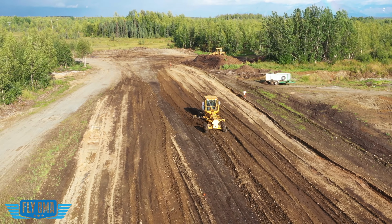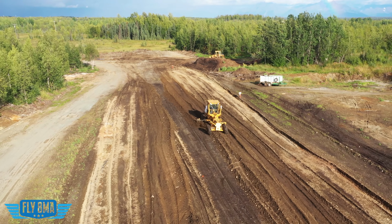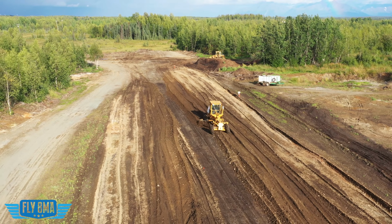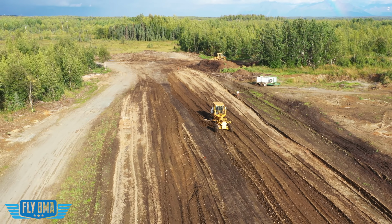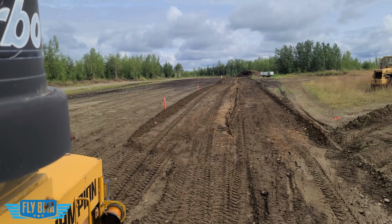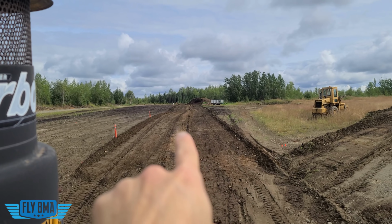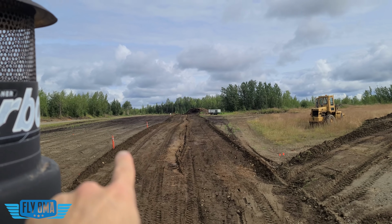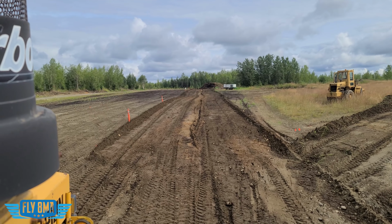And I'm not sure how many yards of material the actual grader pushes with each pass. It seems like a lot, but I think it seems like a lot more than it really is. Or it just takes a lot of yards of material to build a runway. So looking back at the runway, we've made that kind of a flat spot. That's our low spot of the ditch. We're pushing everything towards the middle. It's going slowly but surely.